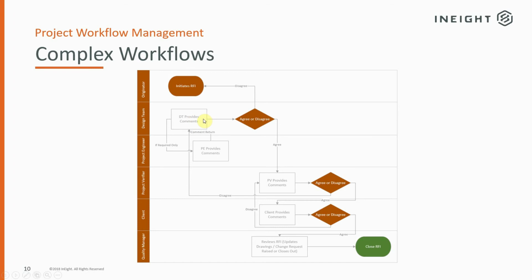So the design team, if they decide to move that on, they can simply send that particular form onto the third-party project verifier. This can be someone from an external company, maybe an owner's representative, someone that's individual to the project to verify the content and make sure that it's in line. Once the verifier agrees or approves or sends that through the process, it'll then go on to the client for the client's review or approval.